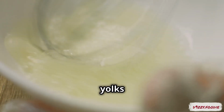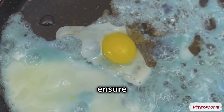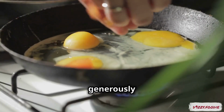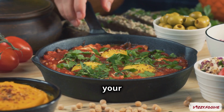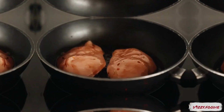Whisk the eggs vigorously for a minute or two, until the yolks and whites are fully combined and the mixture is light and frothy. You want to see lots of tiny bubbles forming on the surface. This will ensure that your eggs cook up nice and fluffy. Season the egg mixture generously with salt and pepper to taste. You can also add a pinch of your favorite herbs and spices to the eggs for an extra layer of flavor.